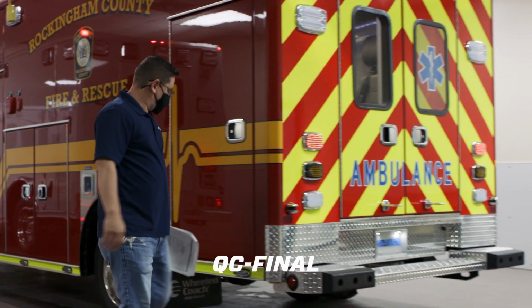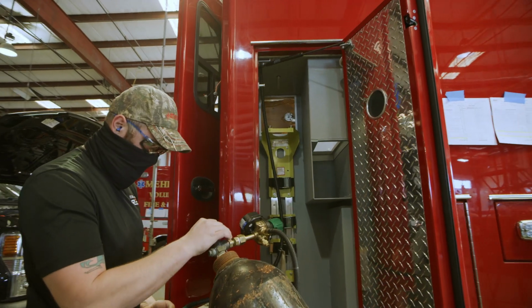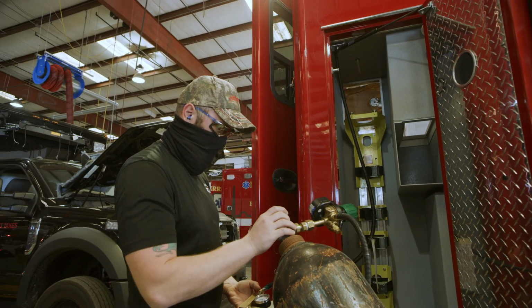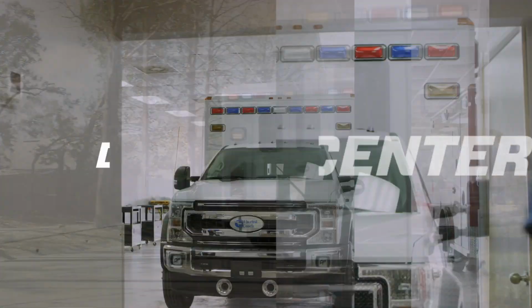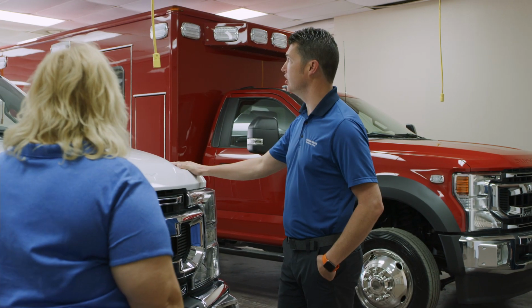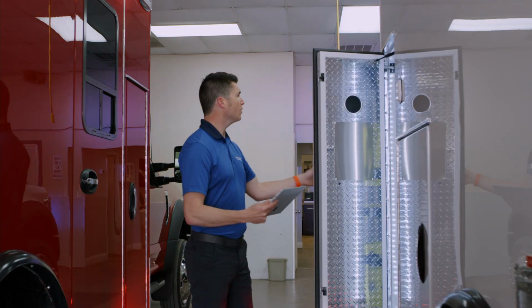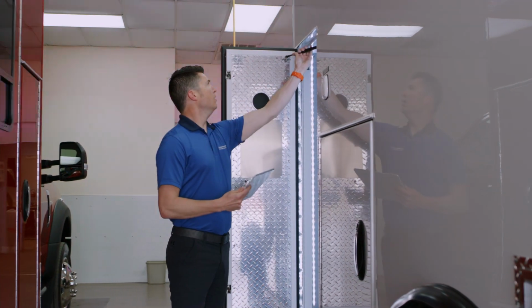Before delivery, a final full inspection of the entire ambulance is performed. This includes the electrical system, oxygen system, and paint, plus a run check with water and road testing. The conclusion of our tour takes us to the Wheeled Coach Delivery Center, where you will see your ambulance complete for the first time. During your inspection, we use the innovative Zoho app.